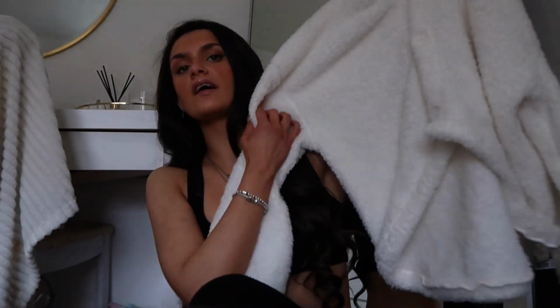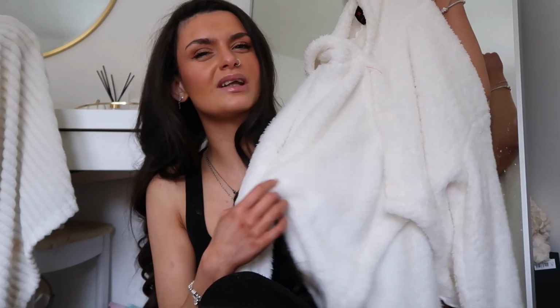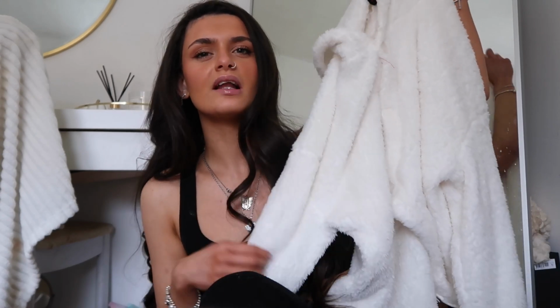The matching top is actually really long. I thought this was going to be cropped, but it is actually really oversized. I did pick these up in a medium, so they are really big, oversized. I just wanted them extra comfy, especially this time of year. The weather's freezing. I want a big chunky pair of pajamas. This is like a pajama jumper.